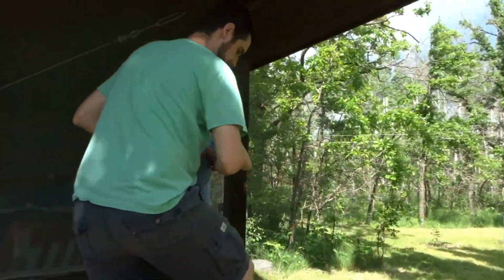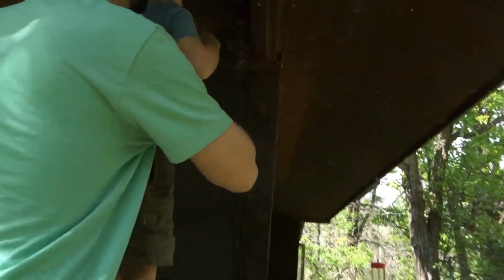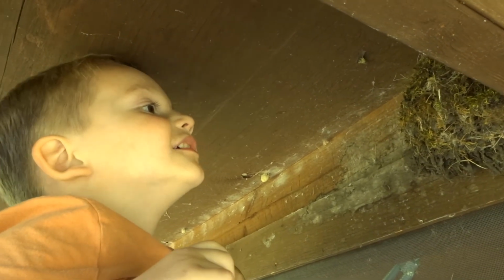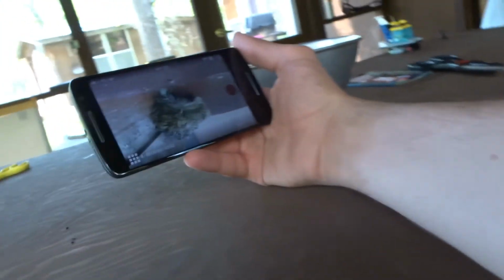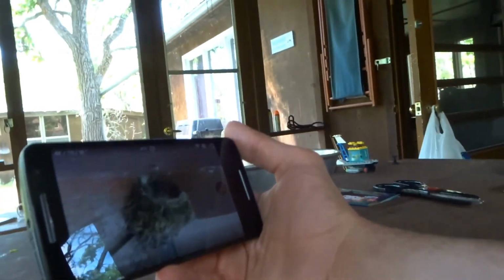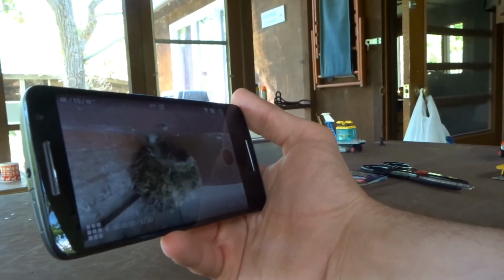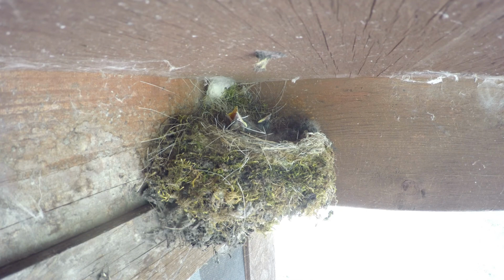Isn't that so awesome? Andrew, Ethan, come take a look. See all those fuzzy things inside the nest? What we're doing is we're watching the bird camp right here. But we're coloring and waiting until the mama bird comes back to feed her little ones. And it's just so much fun to be able to watch a bird come in. Oh, the bird's almost coming back. Let's see what happens here. Oh, guys, this is so cool.